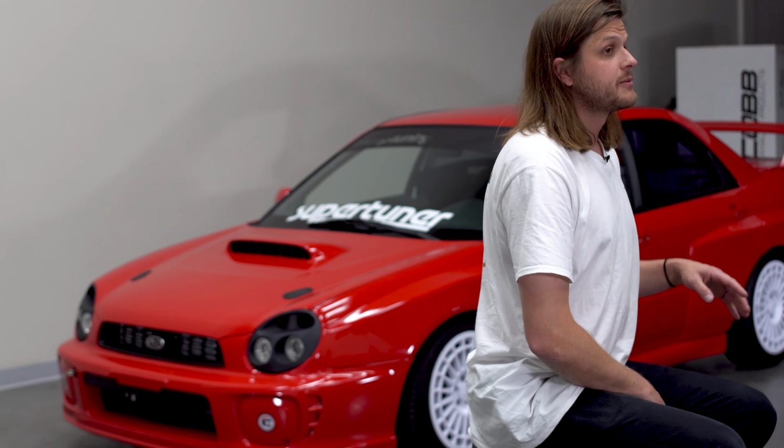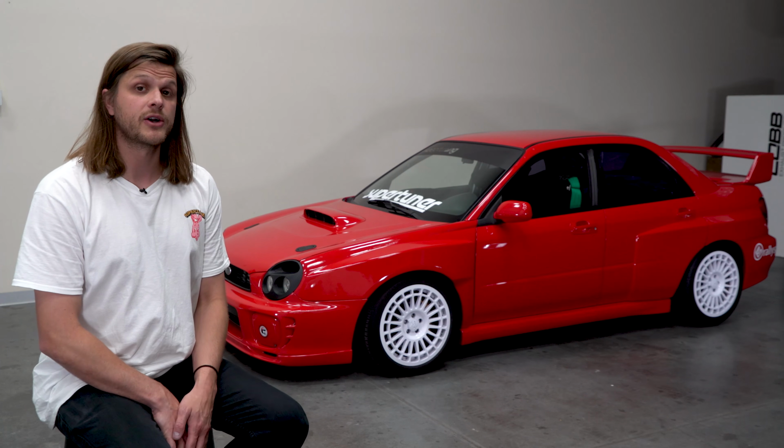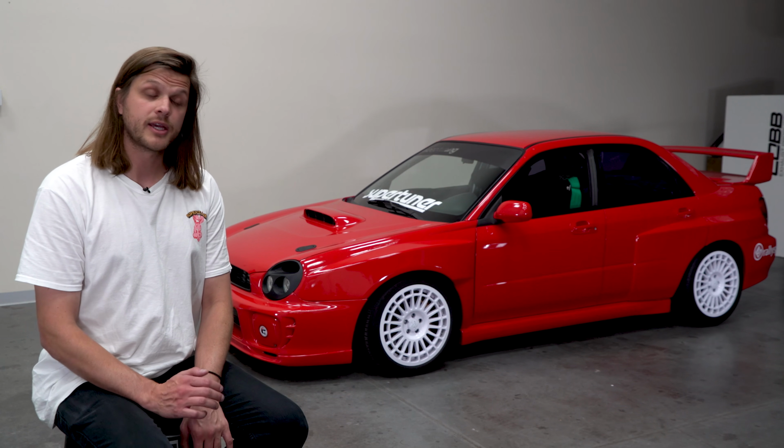As far as the next mods up for the car, there's quite a few, but the next is going to be a set of Faction Fab suspension. We're going to do a little bit of testing on our YouTube channel at Supertuner if you want to check that out. I'd also like to upgrade the cooling system. It gets a little bit hot when we're doing donuts, drifting, stuff like that, as well as a hydraulic handbrake setup.